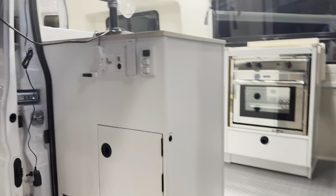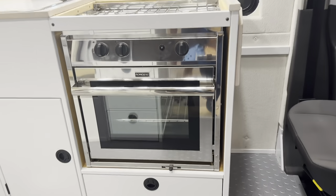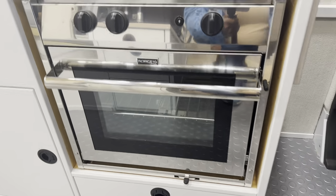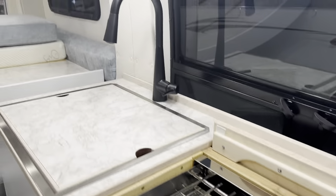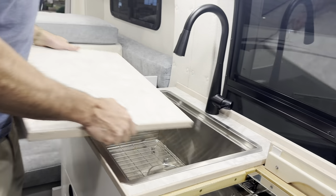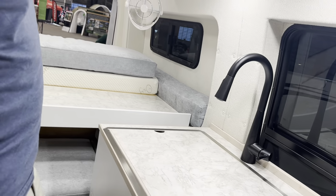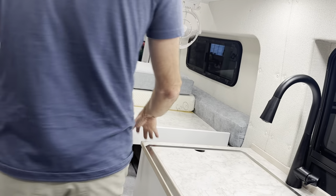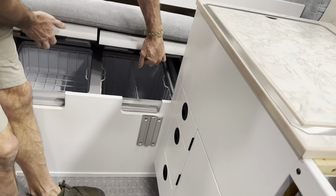Nice. Let's go take a look, guys. It's got an oven. Get out of town. Look at that. It's got an oven, a gas burning stove. Wow. Got a full-size sink. And a microwave. That converts to a couch and dining room. Yep, this is an L-shaped couch with the toilet right here. Underneath this, the refrigerator's under here.